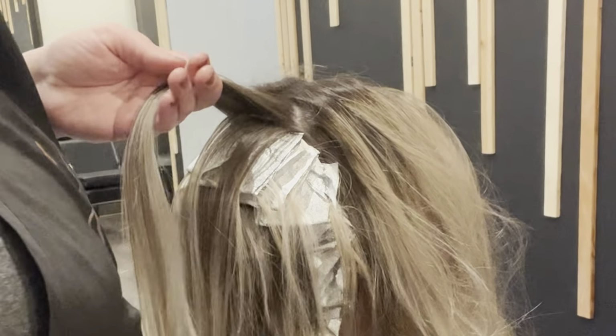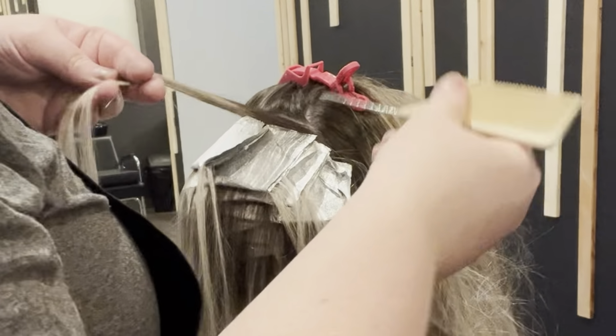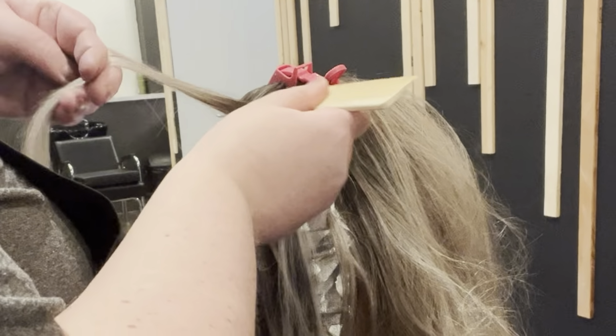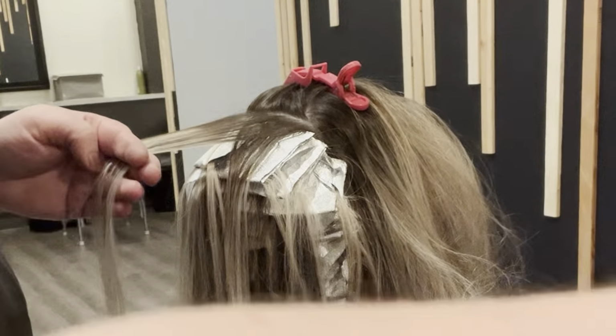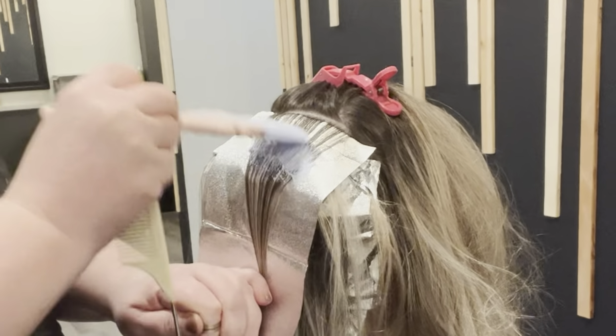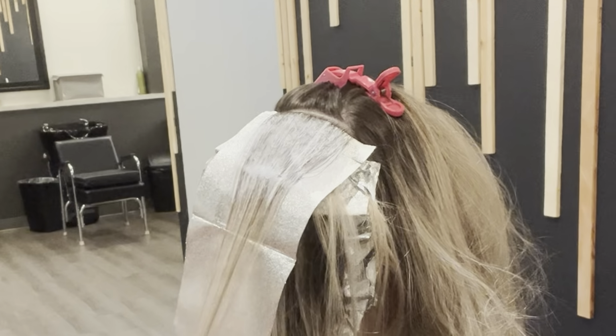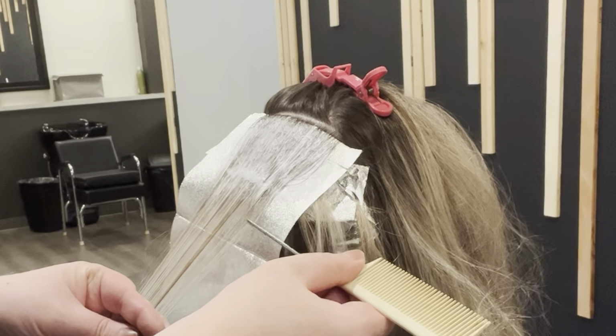So we're going to do less of a subsection now from here on out. We're just going to do really nice weaves. I'm probably at some point going to start doing slices in between. So just pay attention to the size of the subsection as you work your way to the top of the head.